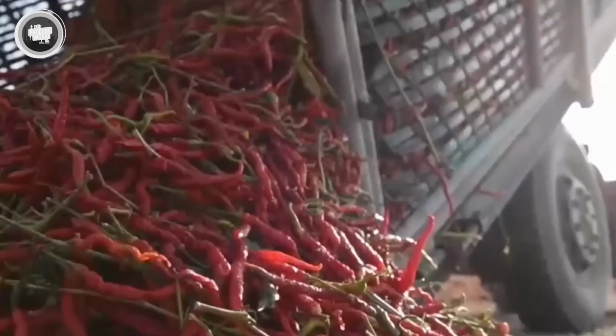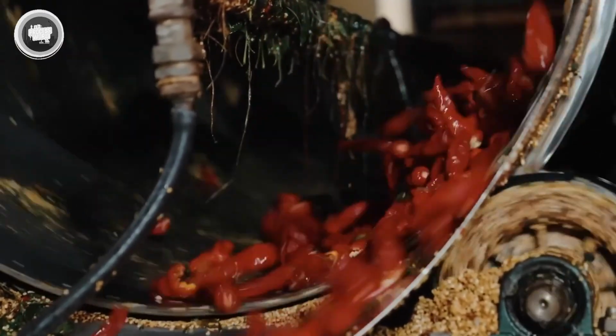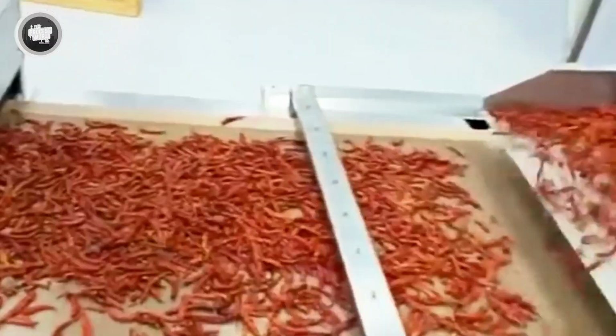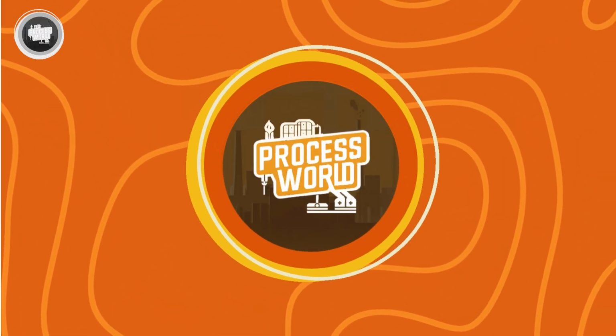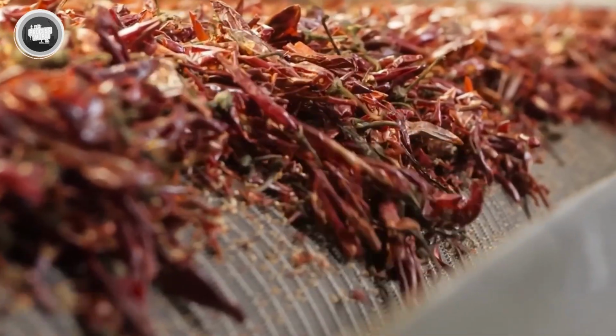Once gathered, the peppers are rushed to the nearest processing center within hours. There, they're carefully sorted to remove any stems, leaves, or underripe ones that slip through. After sorting, they go through a thorough washing process using bubbling tanks and high-pressure water jets to clean away dirt and debris. Every pepper needs to be spotless before it's ground into mash. Interestingly, the peppers are processed within just a few hours of being picked to keep their bright color and natural flavor intact.